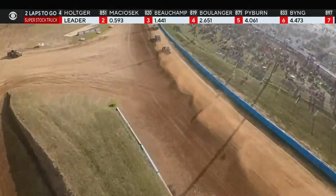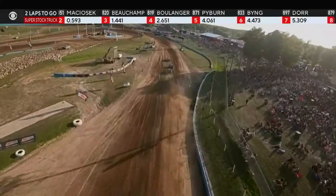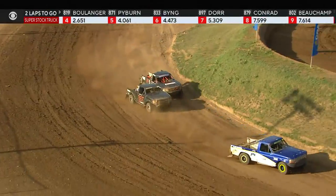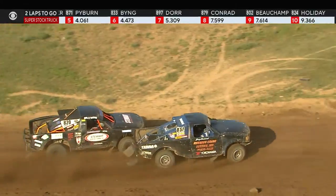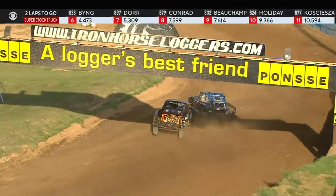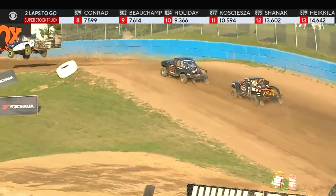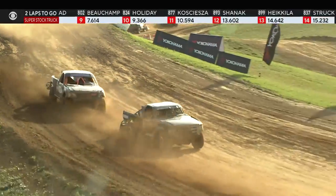Wow, Machosik really getting a good drive. Here comes Braden Beauchat once again. He looks to the inside now on Machosik. Wow, they're fender to fender, but did not make any contact. And Machosik got a little bit crossed up. That's actually going to slow Braden down, too. He had to check up a little bit not to clean him out.